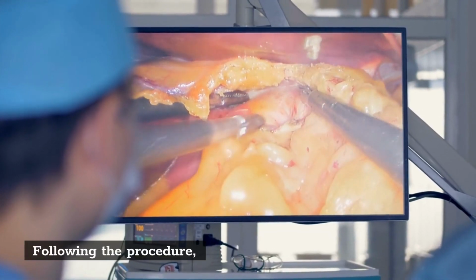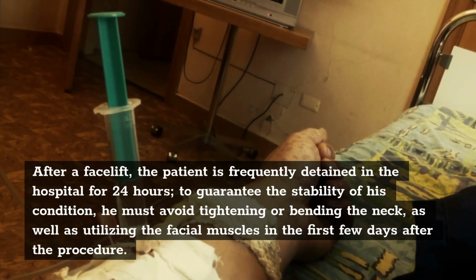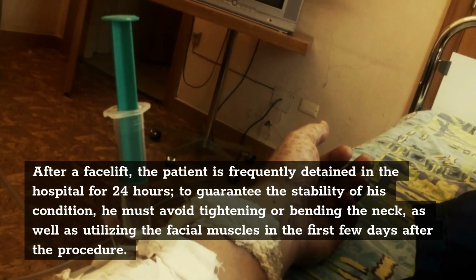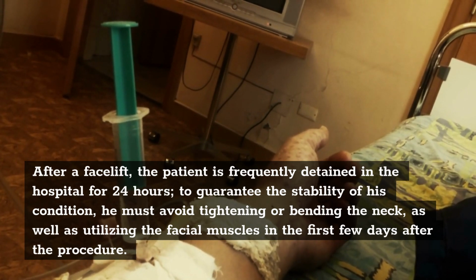Following the procedure. After a facelift, the patient is frequently detained in the hospital for 24 hours. To guarantee the stability of his condition, he must avoid tightening or bending the neck, as well as utilizing the facial muscles in the first few days after the procedure.